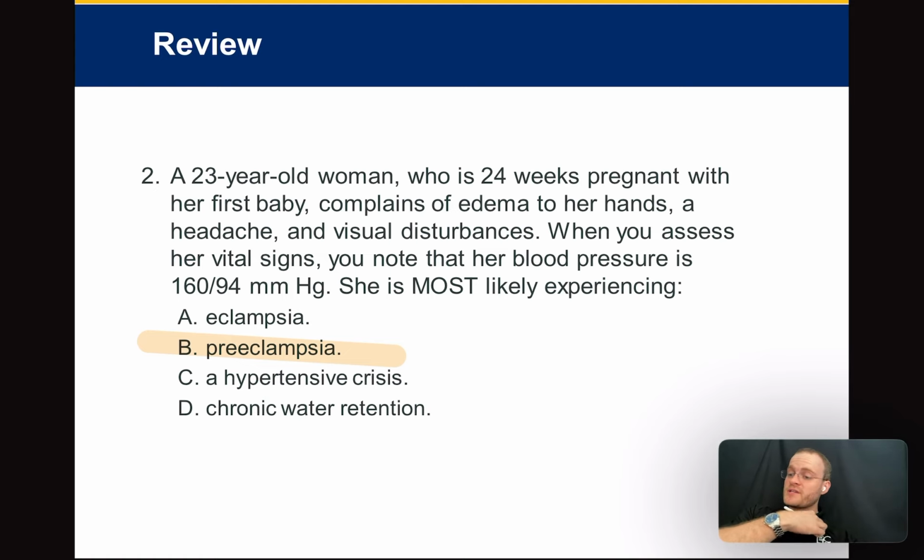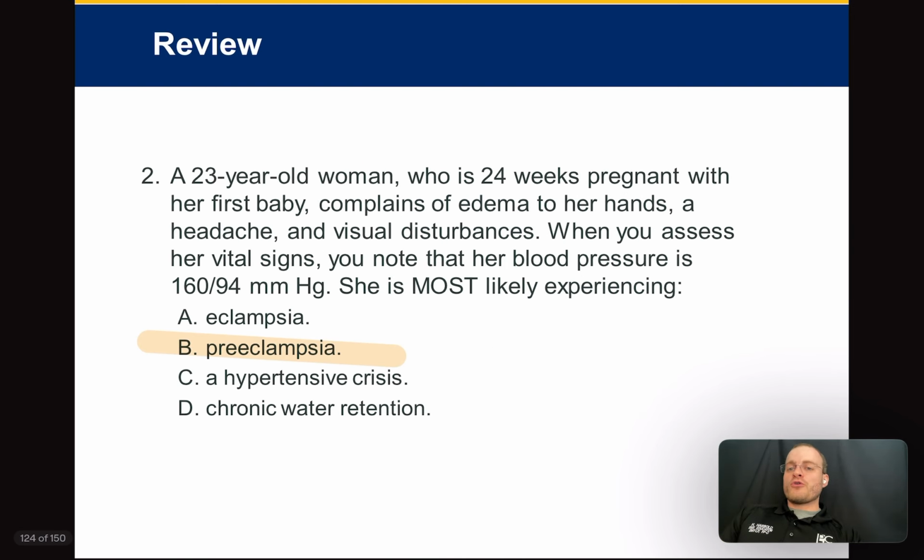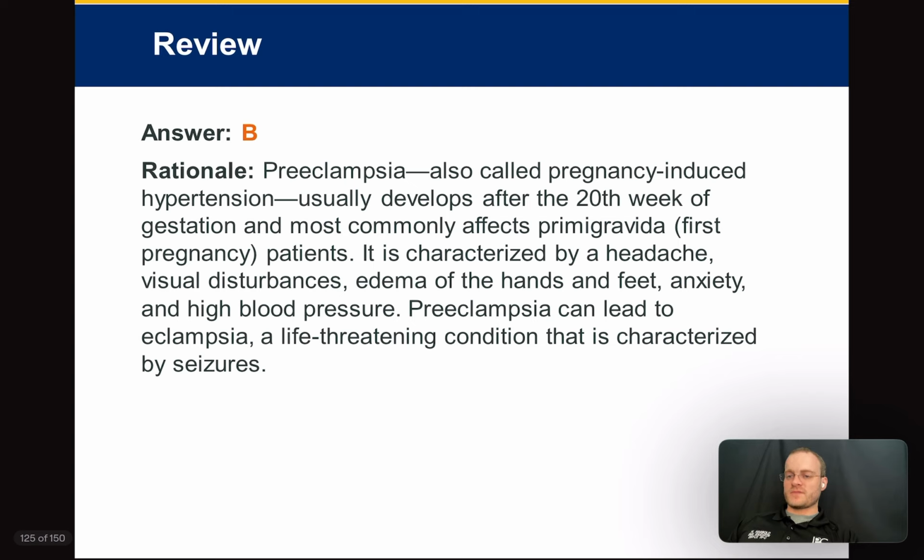Now, what's the difference between preeclampsia and eclampsia? Eclampsia is the same story, but they have a seizure. Eclampsia literally means seizure in pregnant lady. Not literally, but that's what I want you to know. This is a life-threatening emergency to the mom and the baby. This is a good question because it's the classic example of edema, which is swelling of the hands, a headache, and visual disturbances with high blood pressure. Oh, man, they're spoon feeding you. That's preeclampsia, okay? Now, if preeclampsia progresses to the mom having a seizure, then we call that eclampsia.